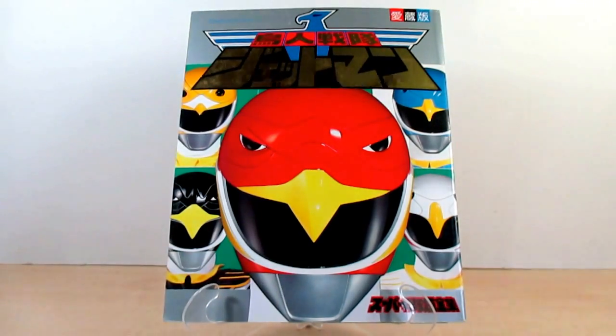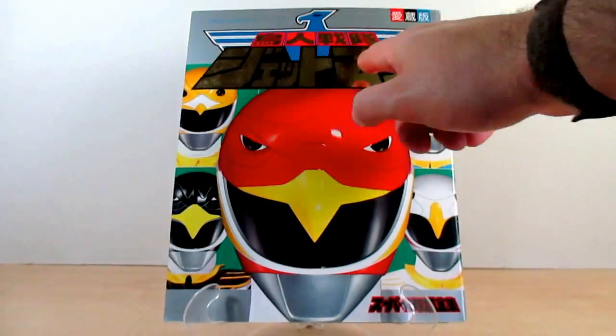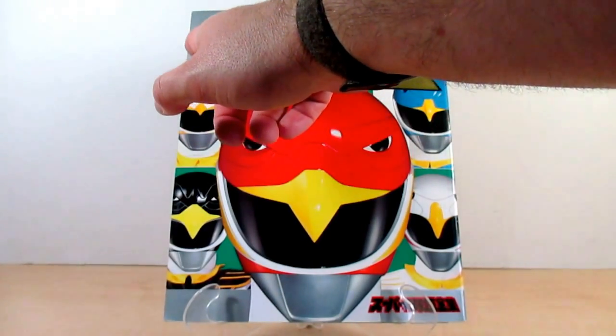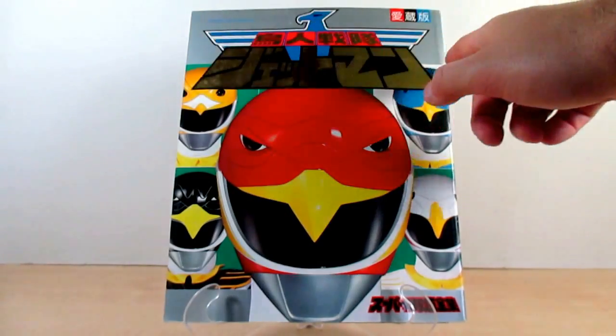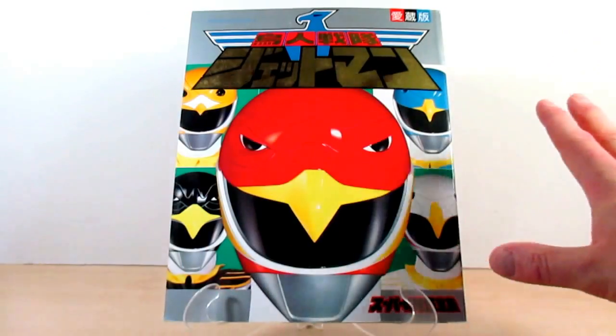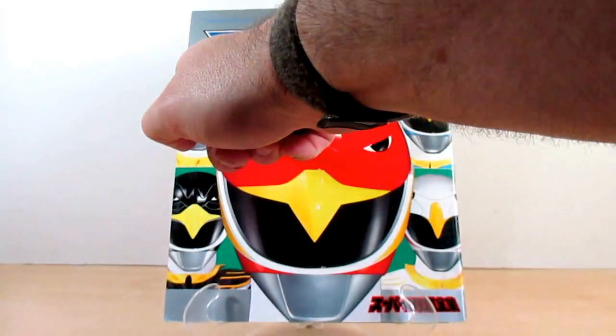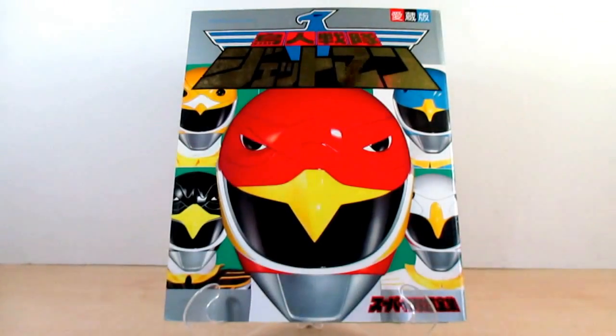Right here it says Shogakukan, and right here it says Chojin Sentai Jetman, and you can see the word Jetman in kanji is nice and foily here. And we got a nice shot here of all 5 Jetman. We got Red Hawk, Black Condor, Yellow Owl, White Swan, and Blue Swallow.